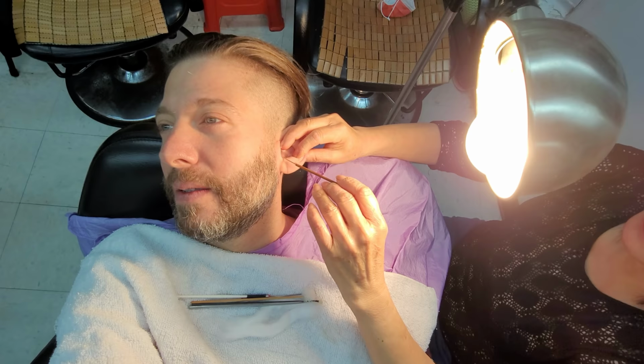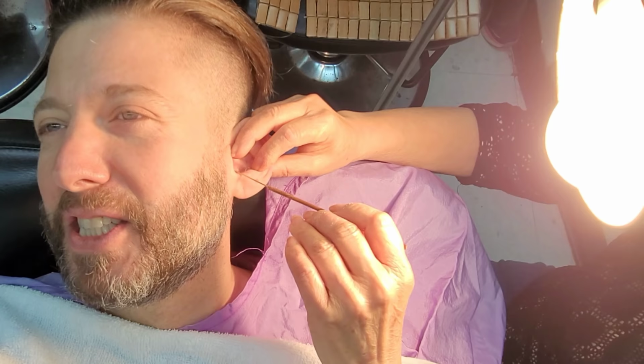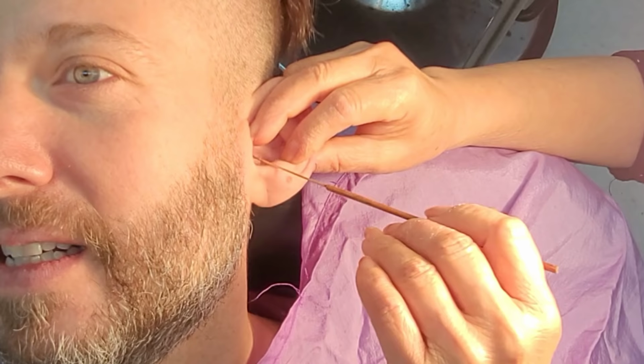Wow. You feel it? Yeah, a little bit. See? I feel that too. I feel her kind of scraping and moving around the ear canal to check what wax is in there, so she gets an idea of how much she's working with. You okay? No pain? No pain. No pain, no gain.